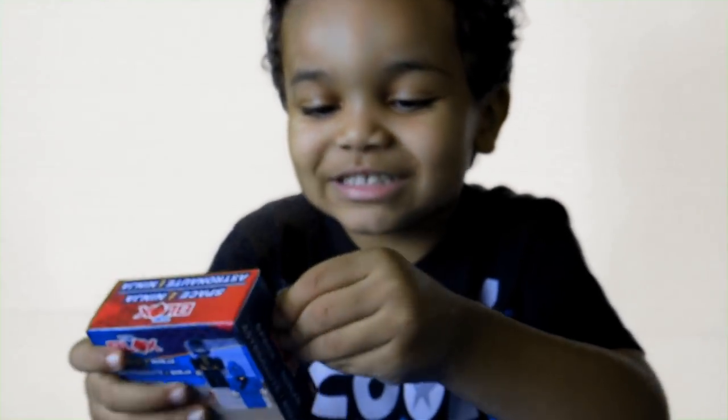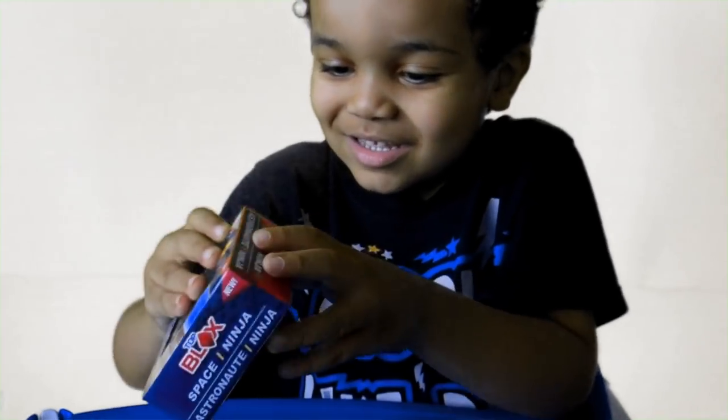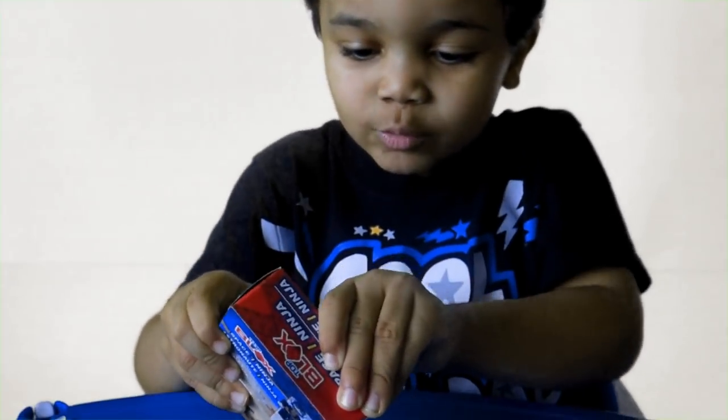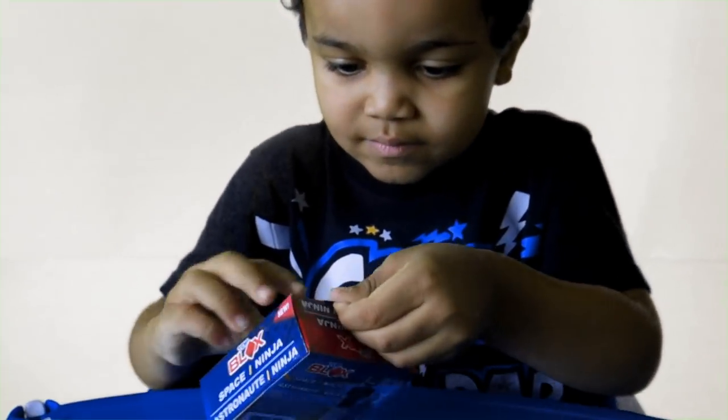Is it? Yeah, let's open it. Okay, you gonna open it to show everyone? Yeah, I know how to open it. I just hope my store gets more because this was the only one that they had left. I think they're selling off the shelf.